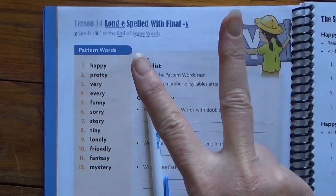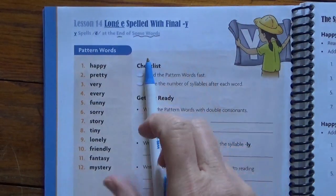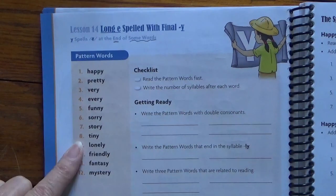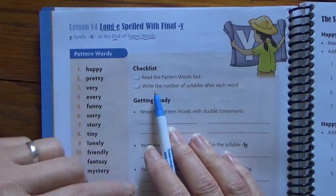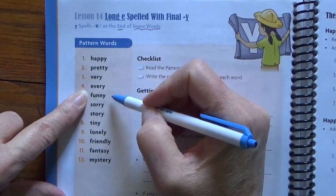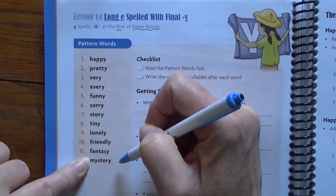Happy, 2. Cry, long I with a Y, 1. So long E spelled with a Y at the end of these words. Let's take a look and see what we have. The first thing it says is to read the pattern words fast. So let's read our pattern words fast. Happy, pretty, very, every, funny, sorry, story, tiny, lonely, friendly, fantasy, mystery.